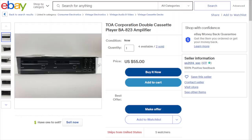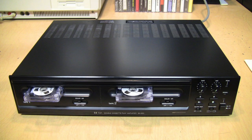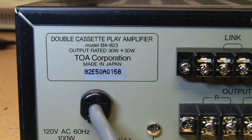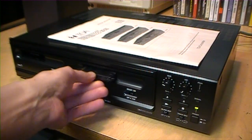As of when I'm making this video, there are still a few of these left on eBay. Just search for TOA BA-823 and you'll find it. But they probably won't last long because people won't want to miss this opportunity to get a new in-box double cassette deck with auto reverse and Dolby noise reduction and a built-in 30 watt per channel amplifier that works perfectly and sounds great.